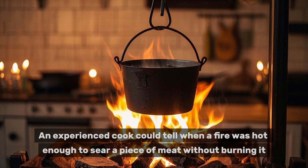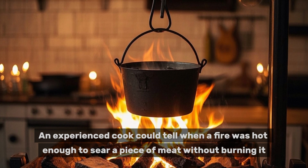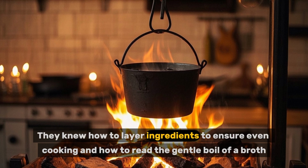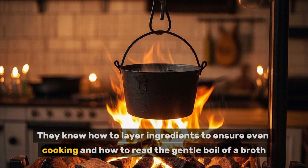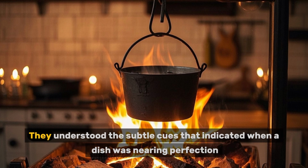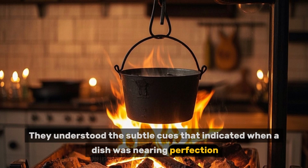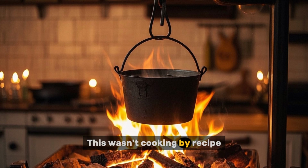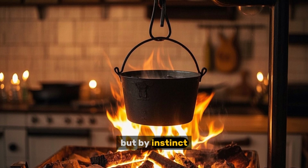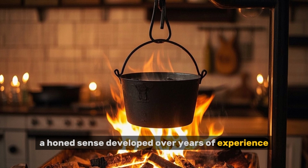An experienced cook could tell when a fire was hot enough to sear a piece of meat without burning it. They knew how to layer ingredients to ensure even cooking, and how to read the gentle boil of a broth. They understood the subtle cues that indicated when a dish was nearing perfection. This wasn't cooking by recipe, but by instinct, a honed sense developed over years of experience.